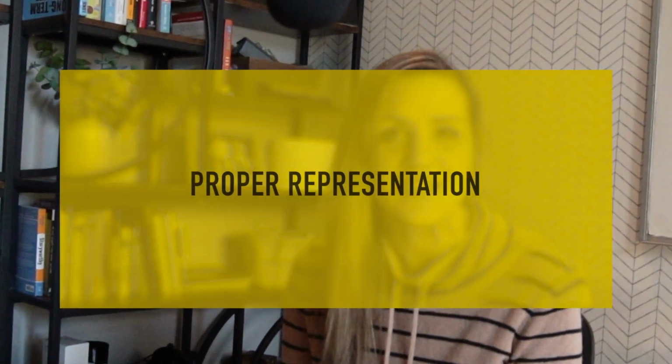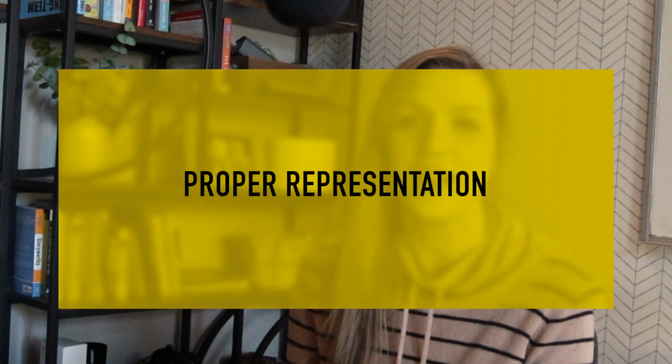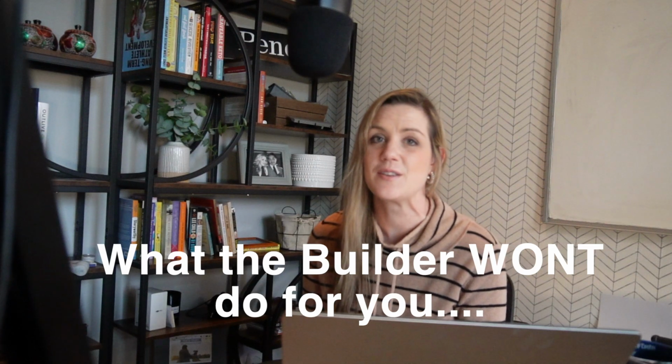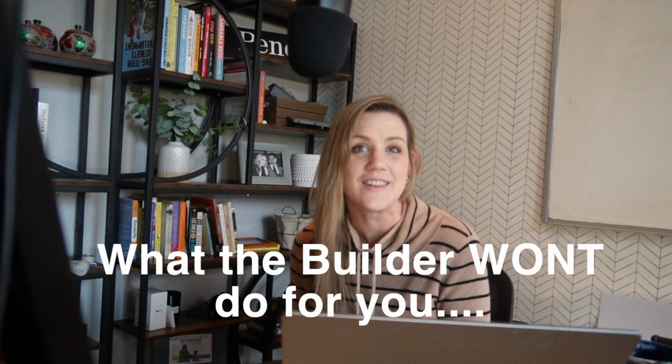Number 5 is to use a real estate agent when building a new construction home. A lot of people say that that's pointless and that the construction manager and salesperson of the builder does most of the work. And while that's true, they do play a big role in building your new construction home. There are a lot of things that they are not going to do for you. Like, they are not going to run comps for you to make sure that you're getting a fair price compared to other builders and houses in the neighborhood.